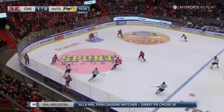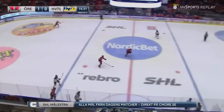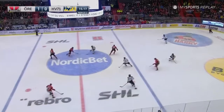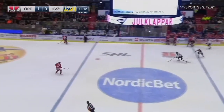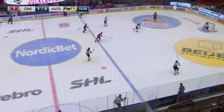Having some trouble here, though, is Gustafsson. Forecheck forces them back in deep and now thrown up to the blue line, out to the HV blue line. Branstrom, the pass misses him, so Örebro look to work it back, and now no call on the play there, as that looked like it might have drawn a hooking penalty, but we'll continue 5-on-5.